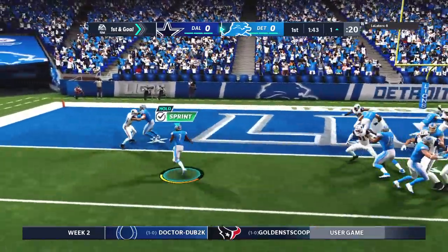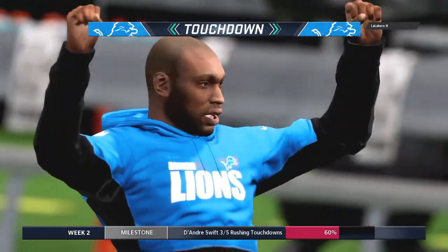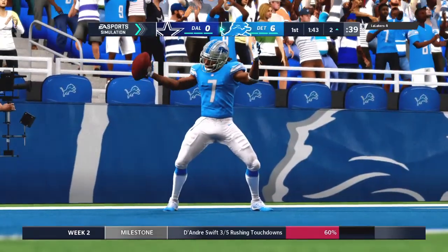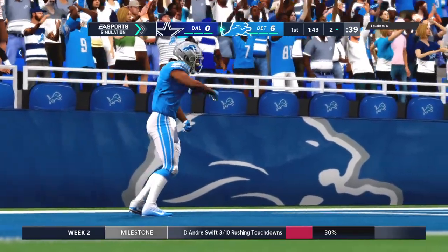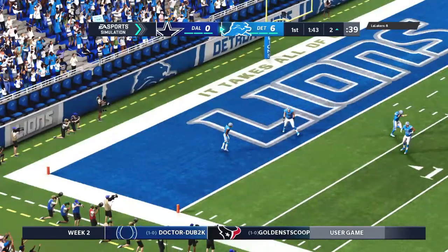They'll run with Swift. And he's going to take it in for a Lion touchdown. DeAndre Swift, his 3rd touchdown now on the year. And the Lions are going to take a first-quarter lead. Heck of a start to his season. He had 2 touchdowns in the opener last week, another one here in week 2.